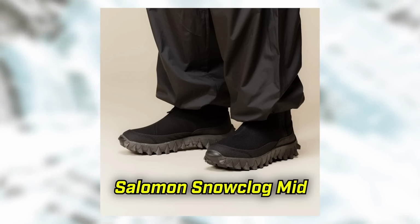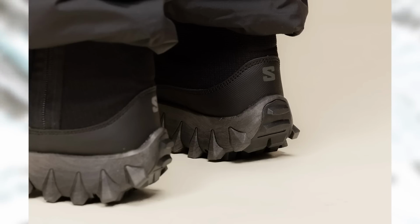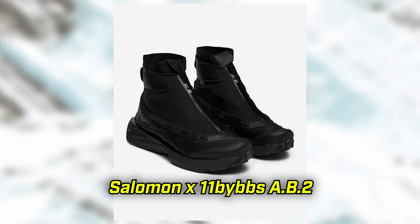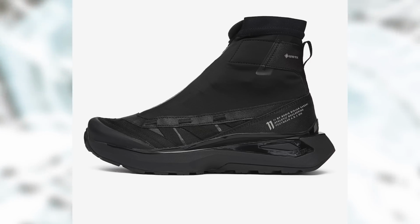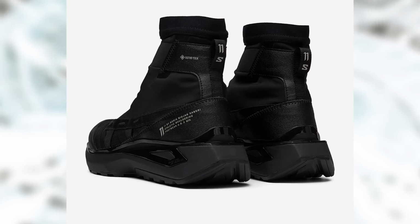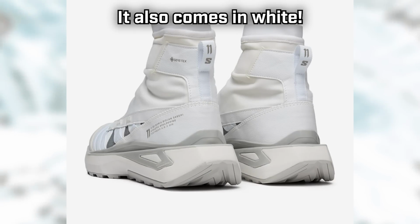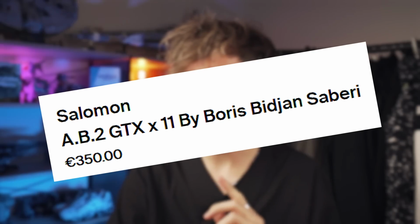Similar vibes from Salomon with the Snowclog Mid, more stripped back, more casual looking, but still using a super chunky outsole. If you want something a little bit more substantial, they also have the AB2 released in collaboration with 11 by BBS. Mixed material upper blends rough, smooth, matte, shiny textures to make an all-black shoe feel very complex, and I love the chiseled-off heel where the aggressive angle contrasts with the sleek form-fitting upper. Downside is these are fairly pricey, but we will be taking a look at some more affordable options.